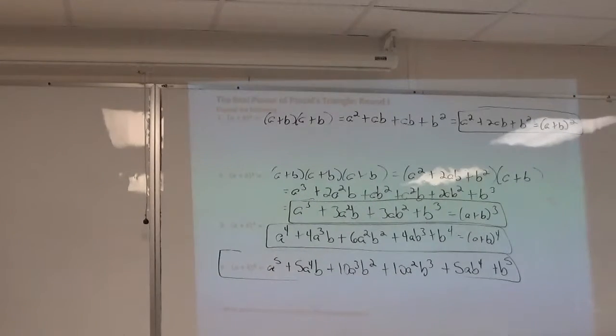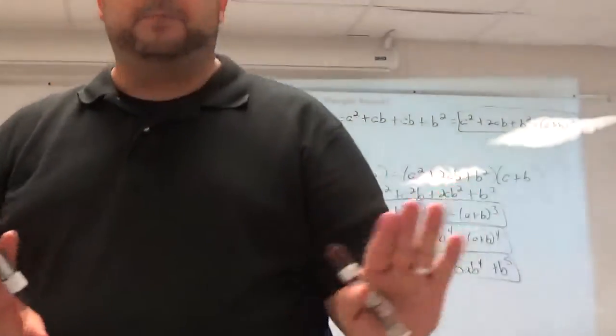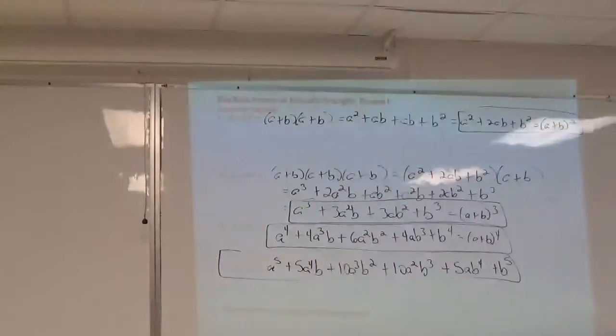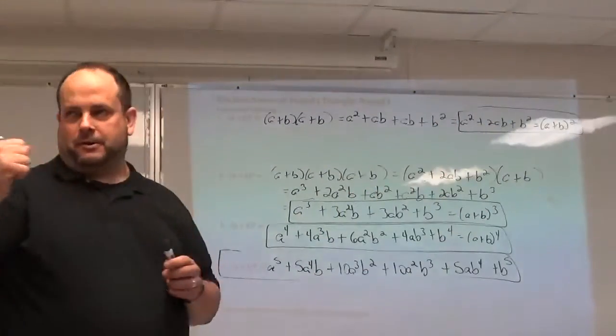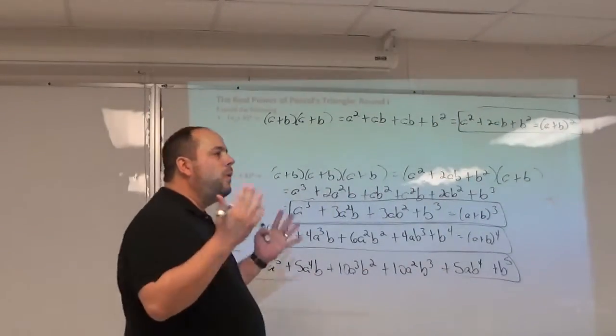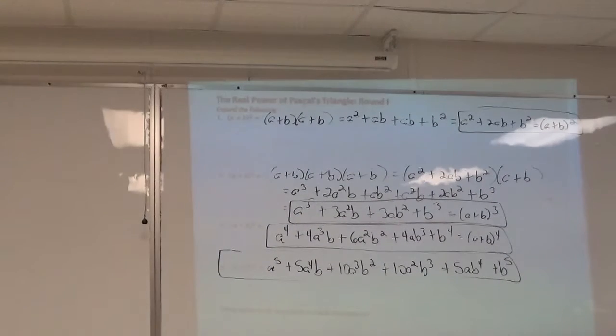Those are all good. Look at (a+b)^2. Look at that expansion, (a+b)^3, (a+b)^4, (a+b)^5. There are patterns here as well. Have a conversation with the folks around you, your life partner for the next 25 minutes. What are you seeing here? What patterns are you seeing now that maybe you never saw before in your life?